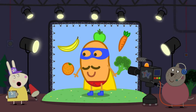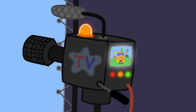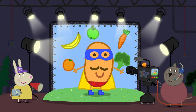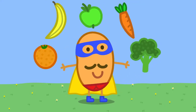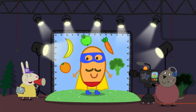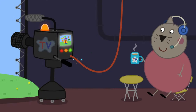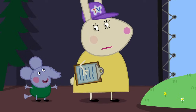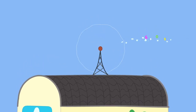Okay, we're ready to go. Lights, camera, and action! Fruit and vegetables keep us alive. Always remember to eat your five. And cut. That was amazing! The camera now turns all of that into magic bits. Electromagnetic signals. That go to a thingy on the roof. Television transmitter. The thingy... transmitter.